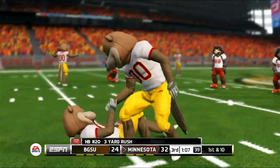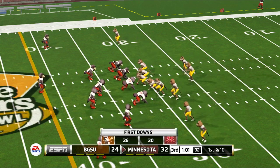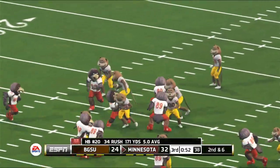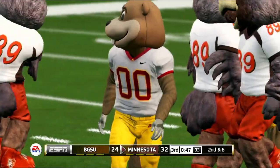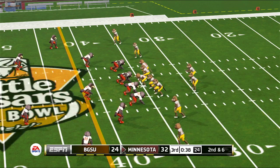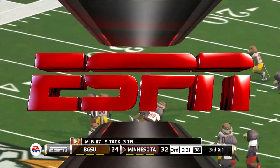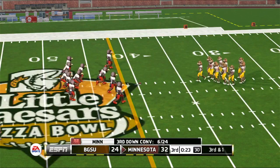Taken down at the 31. First down, 10 yards to go. Ball on the 31. And he picked up almost 4 on that halfback delay. That makes it 2nd and 6. To it and gets a good 5 yards. That'll make it 3rd and 1. Short yardage situation here. It's 3rd and 1.